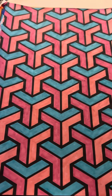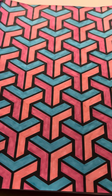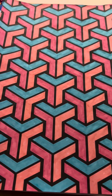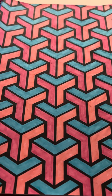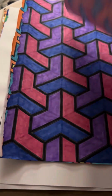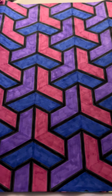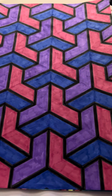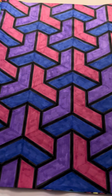This one I decided to do when I just had the wanting to color, and I picked 3 random colors out of my marker pack, and I thought it turned out really good. Kind of 3D. I really like it. Sorry about that. Also, this is another one where I just picked out 3 random colors from my marker pack. Everyone has a theme. I think this theme would be pastels, maybe.